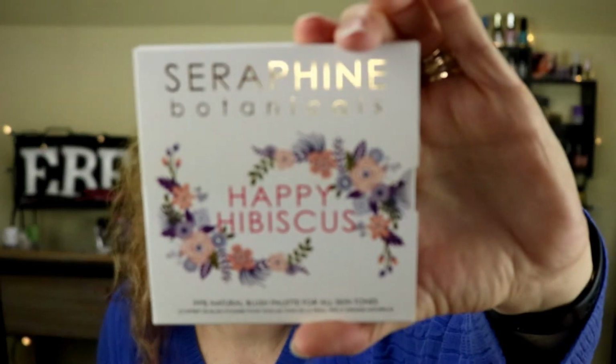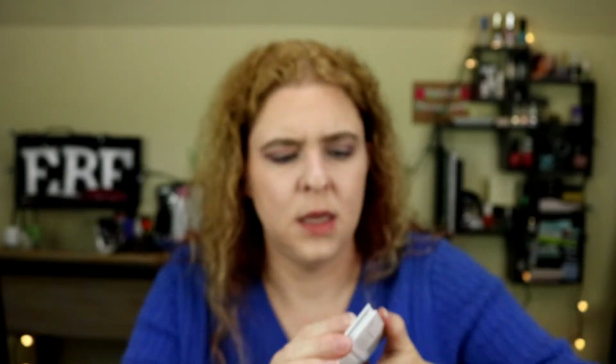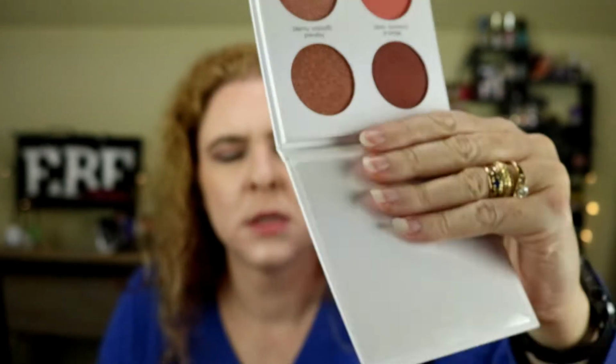That is what it looks like on the outside. Okay, there it is. And there is a little piece of plastic in there. There are the 4 shades in the blush palette. So it looks like it's Hibiscus, Harvest, Petal, and Dewdrop. It looks like these have highlights. They're definitely shimmers, if not highlights.